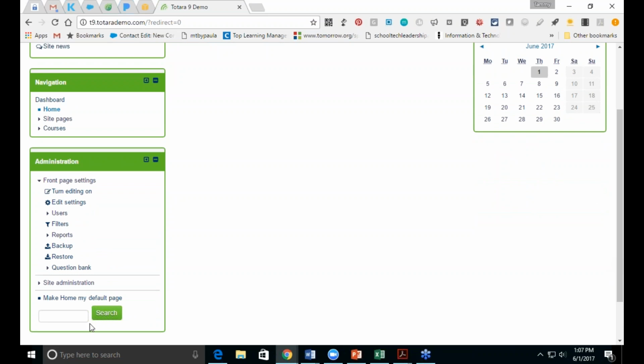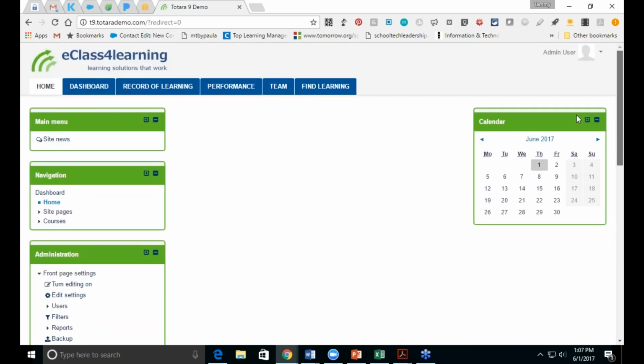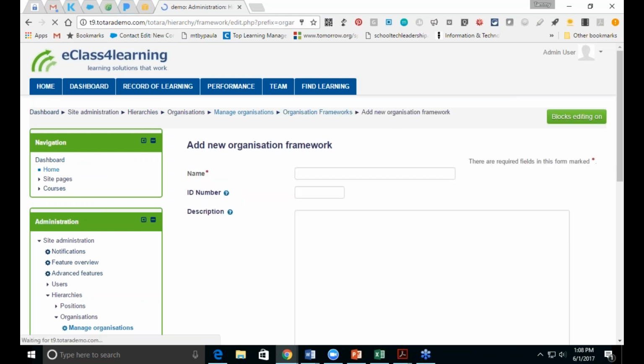Okay. So one thing that I often suggest that people do when they're first setting up their Totara is to set up their hierarchies. If you are a site admin, you can do this. Site admin can go under their site admin block to hierarchies. And there are several hierarchies that you can have. Usually, I start with organizations. And just checking that. And manage organizations. And so I have one here. And I would just add a new one.